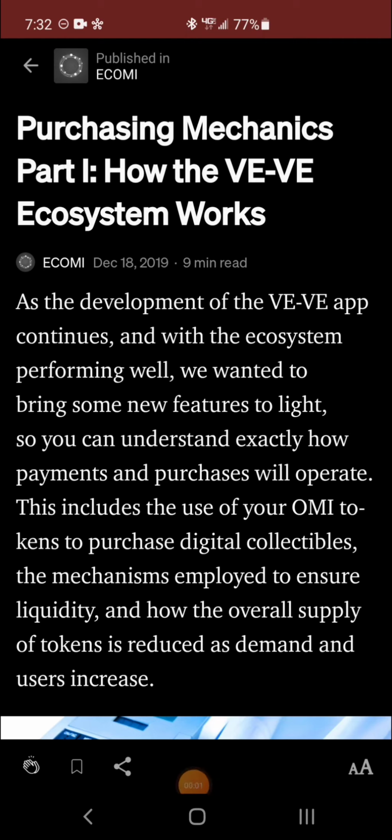Purchasing Mechanics Part 1, How the Veve Ecosystem Works. As the development of the Veve app continues, and with the ecosystem performing well, we wanted to bring some new features to light so you can understand exactly how payments and purchases will operate. This includes the use of your Omi tokens to purchase digital collectibles, the mechanisms employed to ensure liquidity, and how the overall supply of tokens is reduced as demand and users increase.